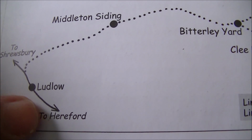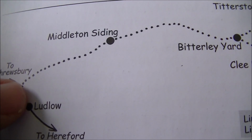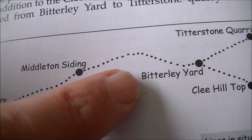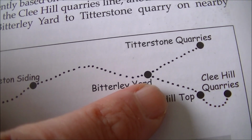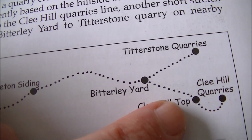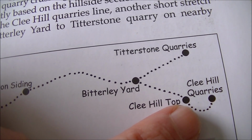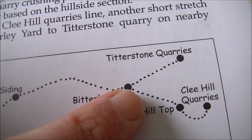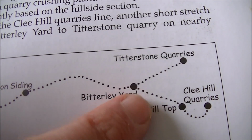We've got Ludlow down here, with Hereford going south and Shrewsbury going north, and the line takes over a 90-degree turn just north of Ludlow, up through Middleton siding and up to Bitterley. At this point we have the split, and this is where the steep inclines start. So we have the standard gauge line up to Clee Hill, which reaches 1 in 6 before reaching a sort of plateau at the top and curves round the back to the quarry. We also have the narrow gauge route up to Titterstone quarries.